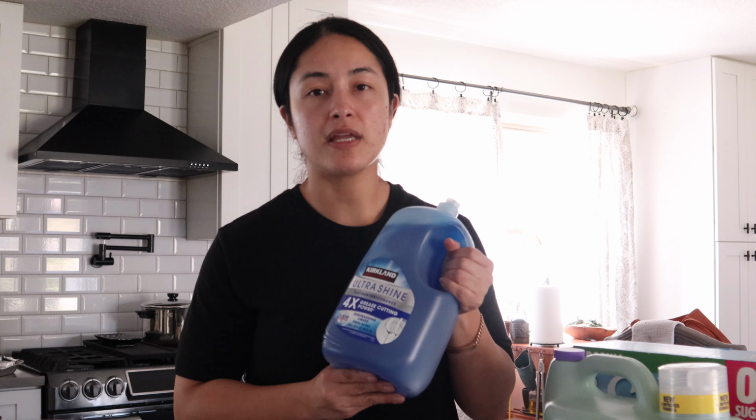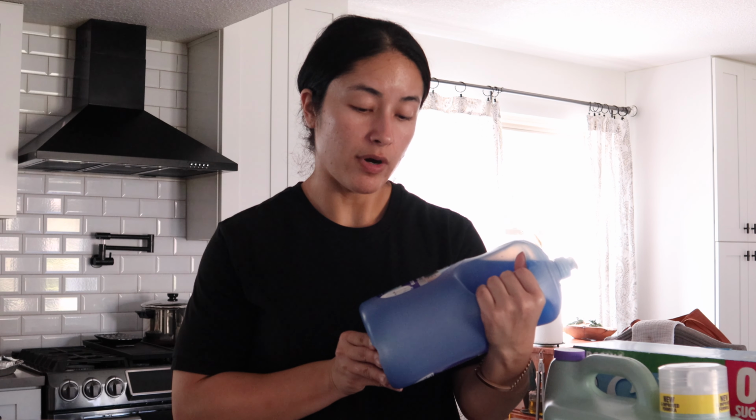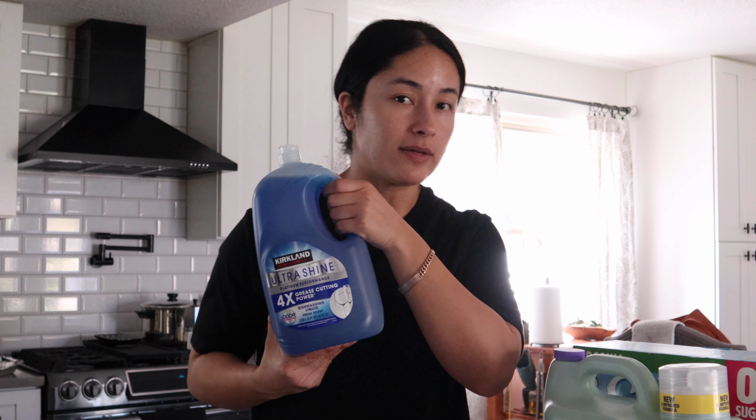Sometimes they come out with the green or the blue, and either or, I'm gonna try the blue one this time. So don't fail me, Kirkland's. But they don't stink up your sponge. They foam up nicely and they go a long way.